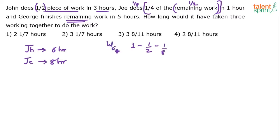Work done by George is equal to total work minus the work done by John minus the work done by Joe. So how much will this be? 8 is the LCM. So 8 minus 4 minus 1. You understand? 8 times, 4 times and 1 time. 8 minus 4, minus 1 gives 3 by 8. So basically, George does 3/8 of the work. 3/8 of the work in how many hours? 5 hours. 3/8 of the work in 5 hours.